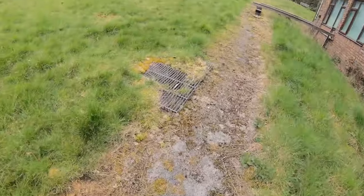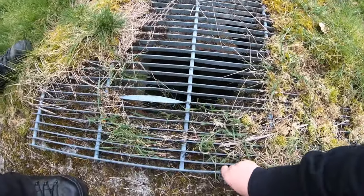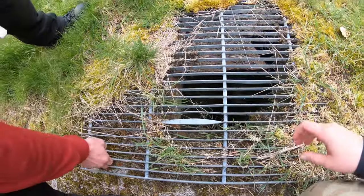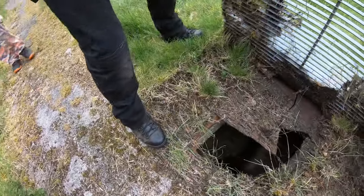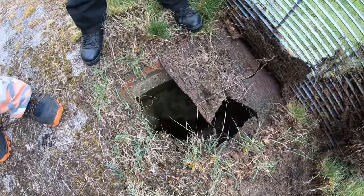Oh, there's a drain. Oh, hello, hello, hello. What we got here? I know, I just said it's a drain. Shut up, Kayleigh. Oh, jeez, that's really heavy. I cannot lift that. Oh, Dave, shut up. I can't lift it. I need a big, strong man. Damn. Sewage. Lovely.